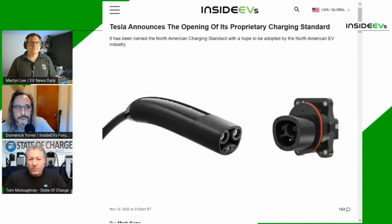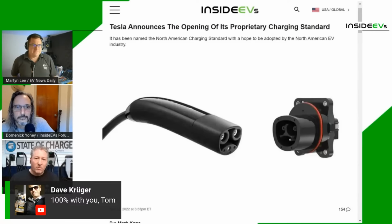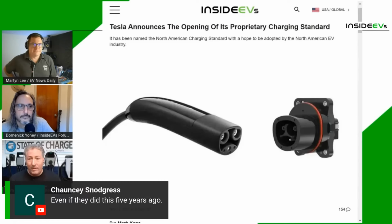I think it's unfortunate they didn't do this 10 to 12 years ago. If they did it back in 2011, we might have a completely different landscape right now. I think you might see automakers like Aptera pick it up, maybe a Canoo or something like that. I don't know what their thoughts are. We all know Aptera wants to use it. It looks like they're getting the green light to use it now.